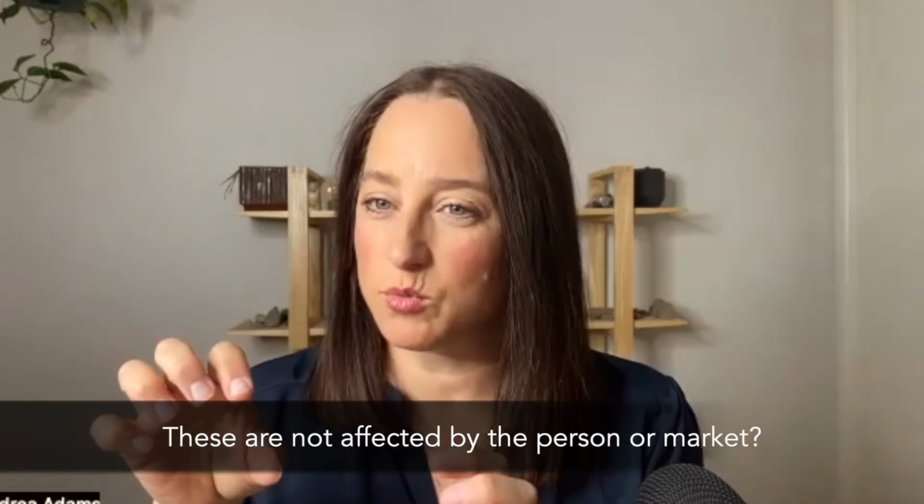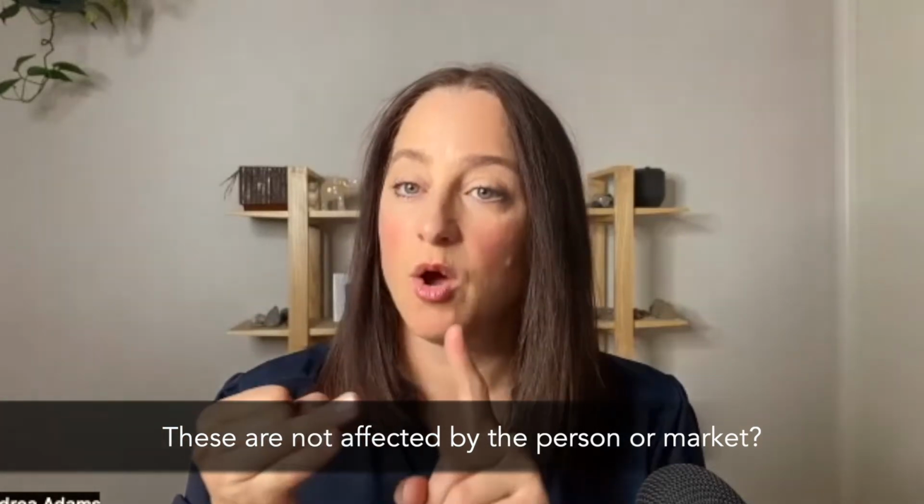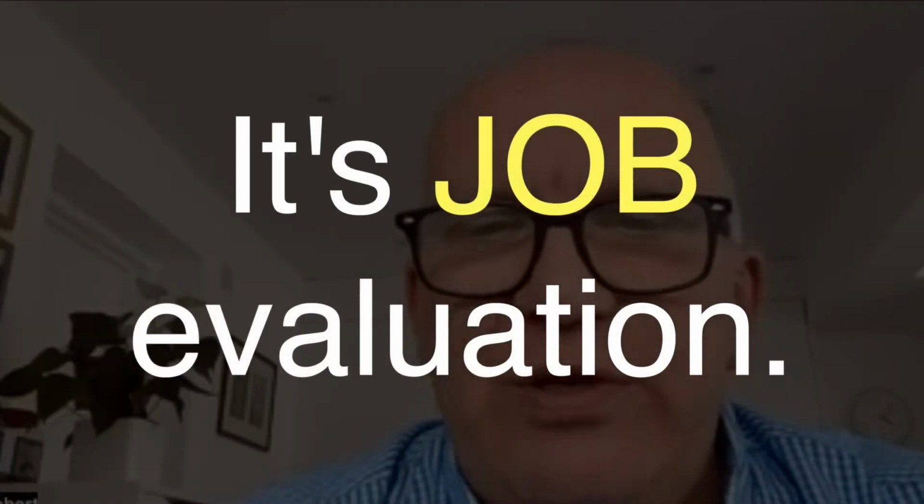These grades, and these numbers that you've assigned to individual jobs, are not affected by the individual doing the job or the market. Correct. It's job evaluation. What do we want the job to do? We don't even take into account who the person is. Right. We can't show any bias. It doesn't matter if it's a man or a woman. It doesn't matter what your race or religion or height or weight is.